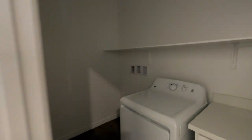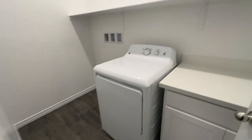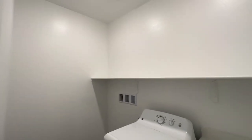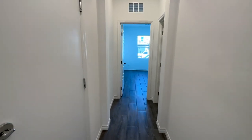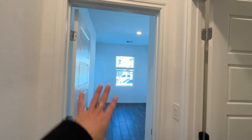Lennar, at the time, has what's called the everything included package with their homes. The washer and dryer comes with it, the refrigerator, the 2-inch horizontal blinds come with the home. But now things are changing, and Lennar is not doing the everything included package. So my clients lucked out and were able to get all these appliances and blinds as well.